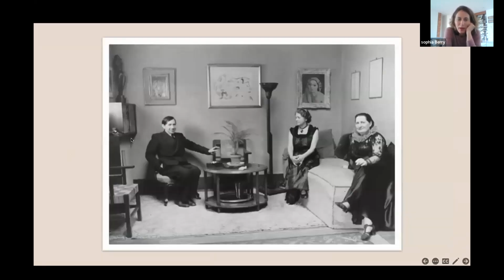So if we try and sum it up, this picture, although it did not result in a large scale exhibition, and those are usually things that we come to museums and see, that's what we think is part of the museum work. But a lot of the museum work is behind the scenes, is the research, is finding out the different details, is trying to tell the stories.